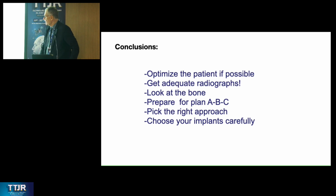So my conclusions would be you have to optimize the patients. These patients, I think you should not treat around midnight, and you have to have a well-rested team. And that gives you time to prepare these patients properly for the surgery. You need to get adequate radiographs. You look at the bone, you make sure that you have the right implants available in the OR. You prepare for plan A, B, C. You need to pick the right approach. I have seen more than one failure because colleagues of mine tried to use the wrong approach, and you need to pick your implants carefully.